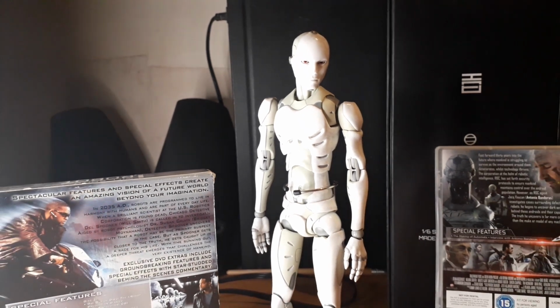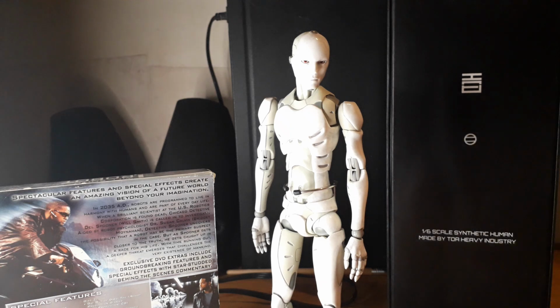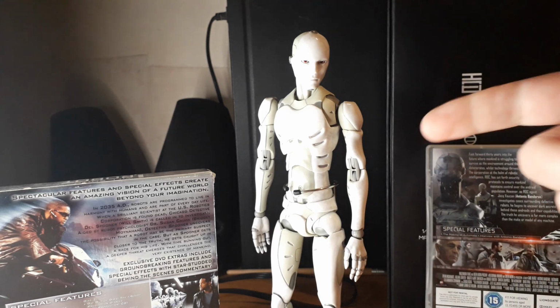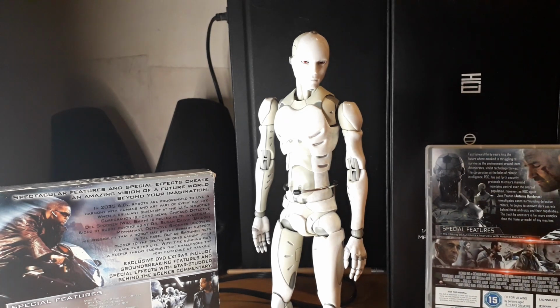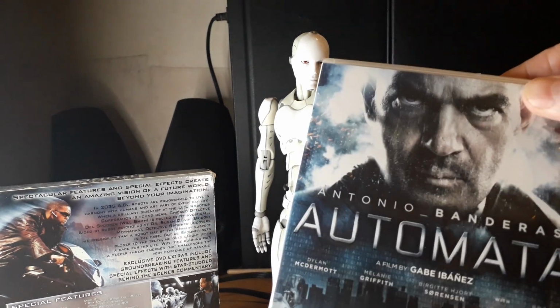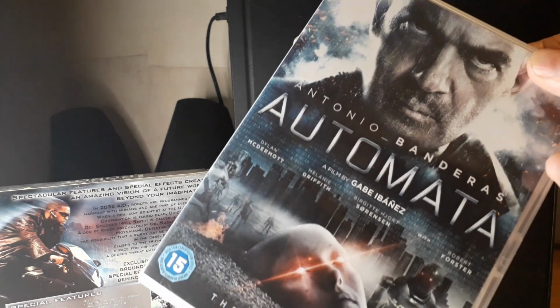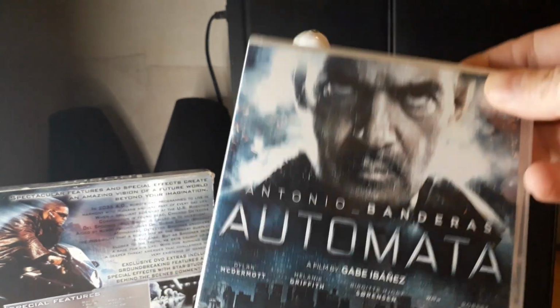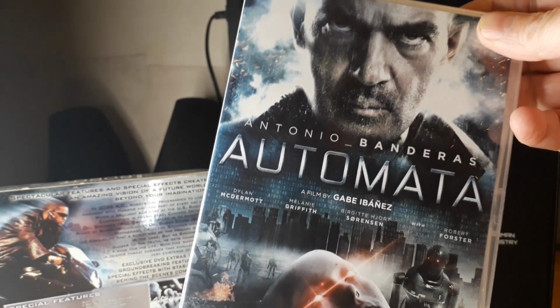This is a 1/6 scale synthetic human made by TOA Heavy Industry. And I will do a follow-up video on this figure because it is pretty cool. But yeah, watching this the other night, first time, I really enjoyed it. I'll probably rewatch it at some point. It's not a bad film.